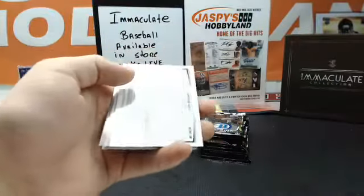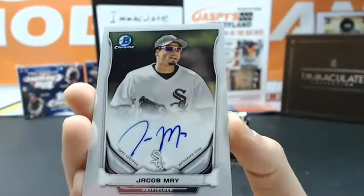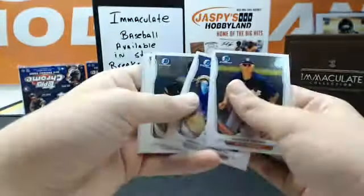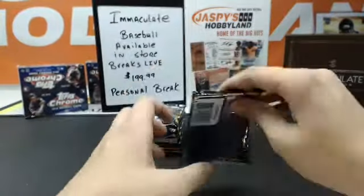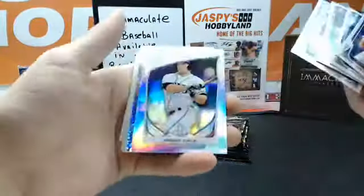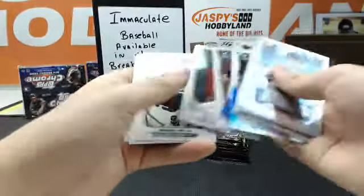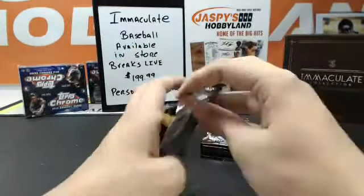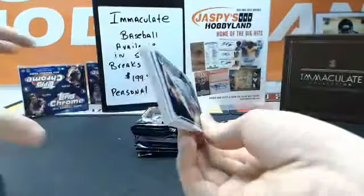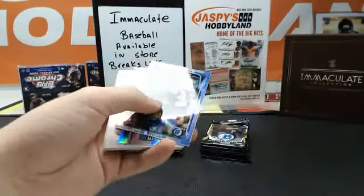Die cut of Javier Baez. For the White Sox, Jacob May. Going out to RP1119. Jacob May. Refractor Johnny Field and Sonny Gray diamond. Johnny Field. Johnny Field, that's a crazy name, right? It's pretty simple. Shimmer. That's a nice one.